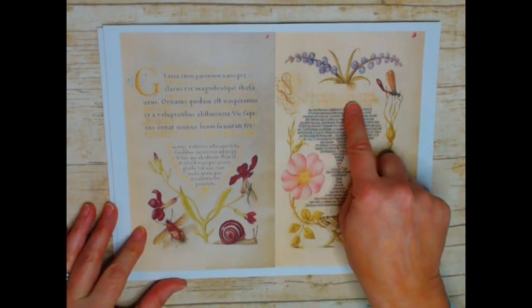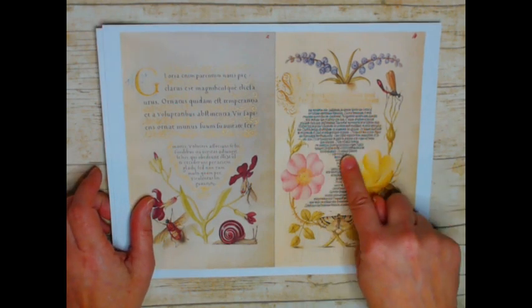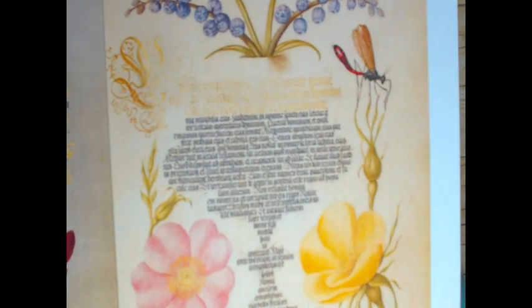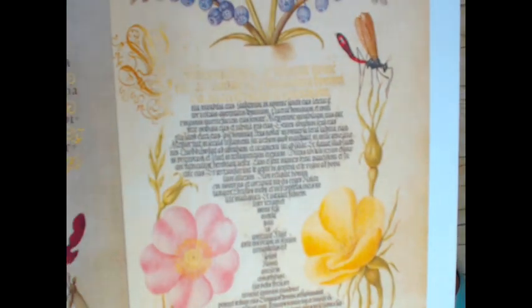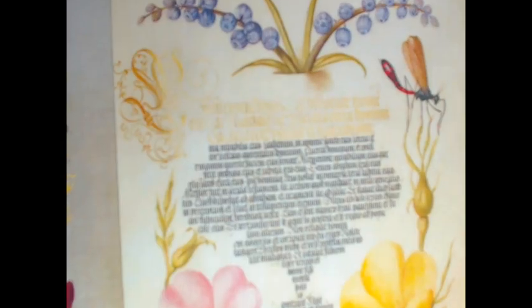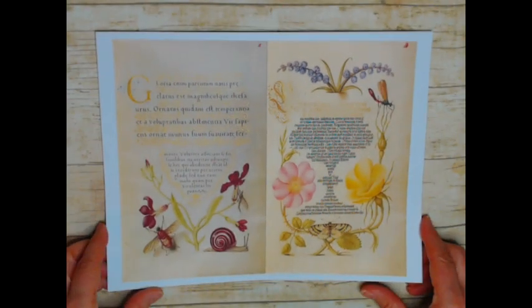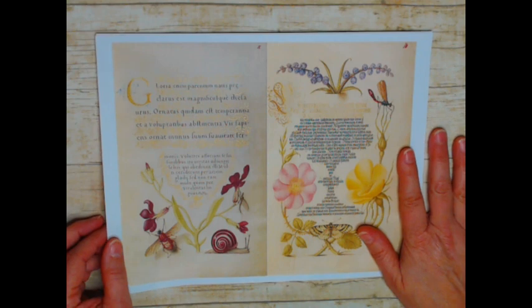But look at how he did this calligraphy. It's in the shape of a goblet. And I hope my camera's going to focus. Every individual, come on, dumb camera. There we go. Look how beautiful. Calligraphy is something that I've always wanted to learn how to do too. It's on my list. It's on my bucket list. I have so many things on my bucket list.